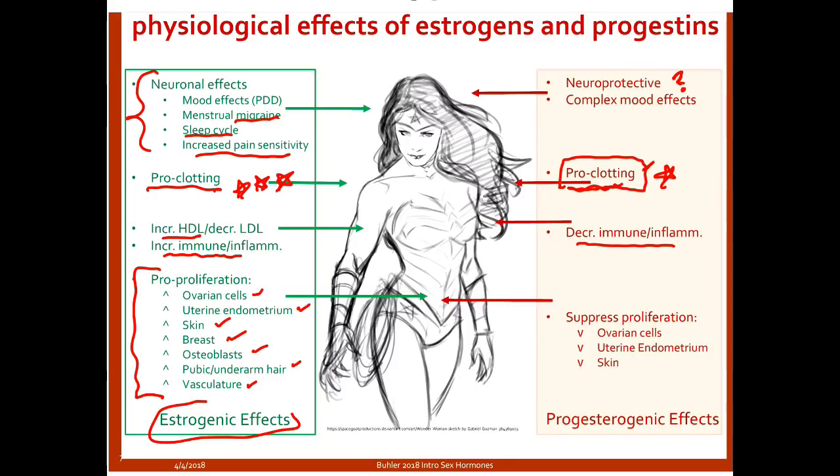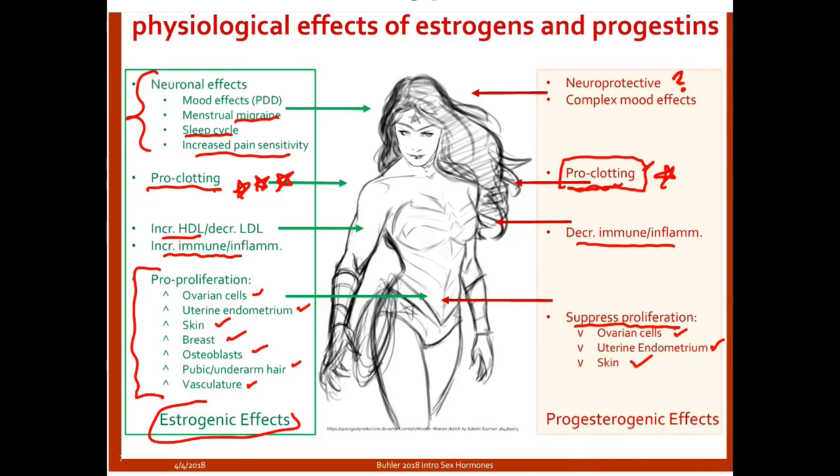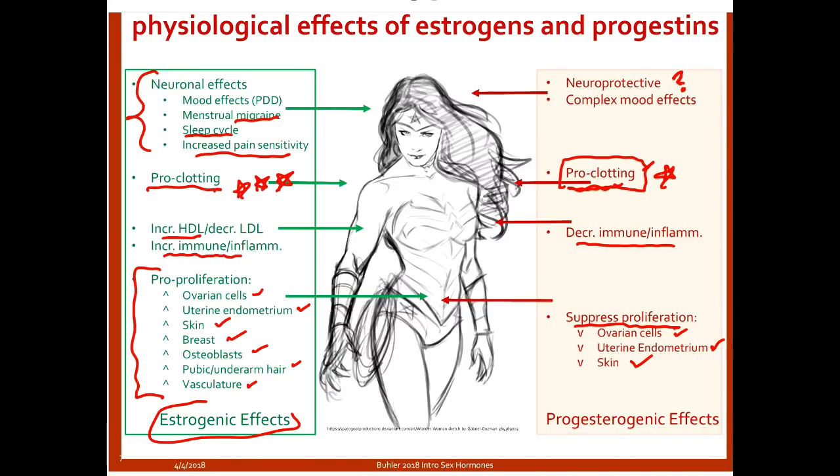Progestins actually decrease the immune inflammation response, so they're opposing it. And as far as proliferation, they suppress proliferation of ovarian cells, uterine endometrium, and skin, but they don't suppress it in breast cells. And so using progestins isn't going to suppress the growth of breast cancers, but they can help suppress the growth of ovarian cancer and uterine cancer.